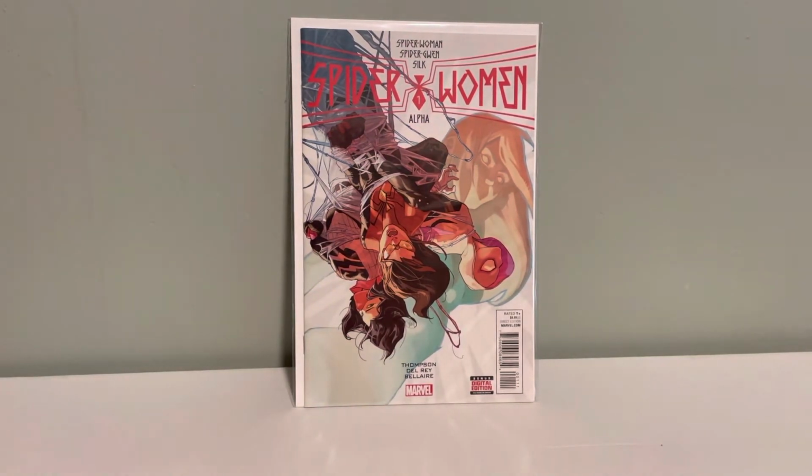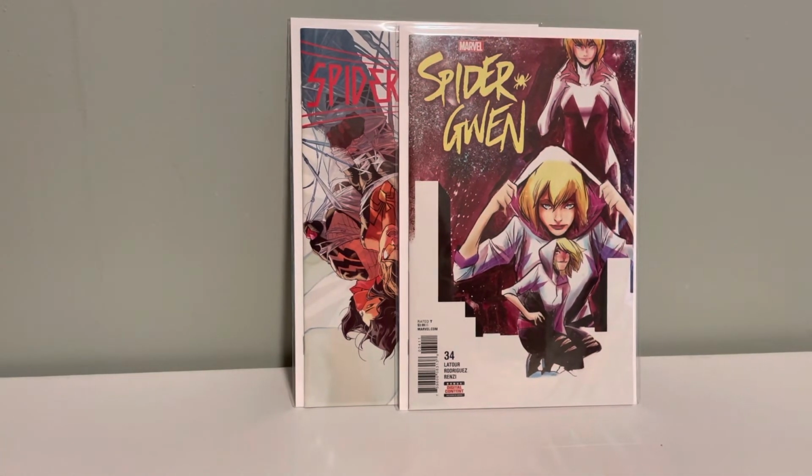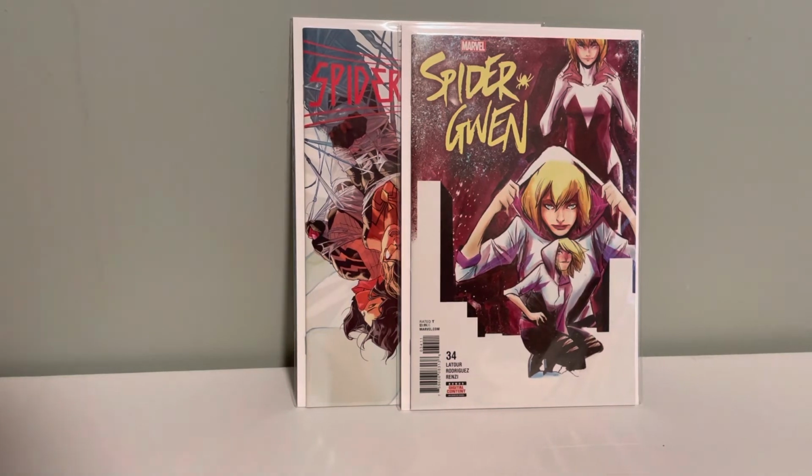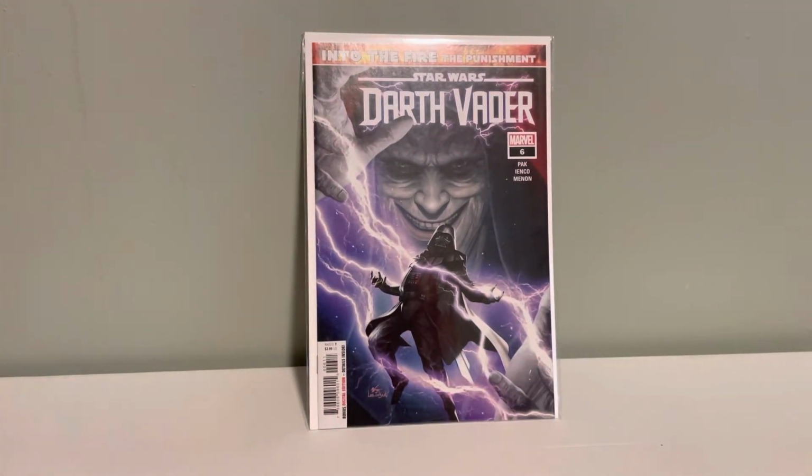I picked up some Spider-Gwen, Spider-Woman stuff. I know each one of those has significance of some sort. Like one is a first costume or something, and the other one is the first team appearance of all 3 Spider-Women, which is cool. This is Darth Vader #6, great cover. Honestly, it slips my mind the significance of it and why I picked it up. I know it has maybe an Inquisitor or sister or something. I don't know, I put it in my cart.